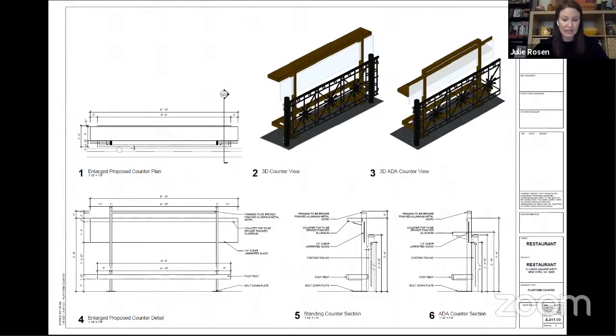The 2 counter units, the standard counter on the left, the ADA counter on the right, will be similarly designed with a maximum height of 3 foot 10 inches. The counter height at the standard counter is 3 foot 6, and the counter height at the ADA counters is 2 foot 10, with top rails matching the height of the standard counter to provide continuity along the length of the platform. The footrest provides lateral stability to the counter unit, and the 4-inch frame extension at the top serves a backsplash-like function. The standing counters are purposely designed with transparency in mind to allow for as much visibility through the new elements as possible.